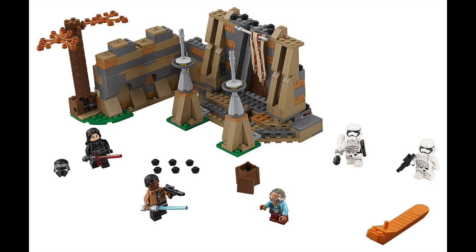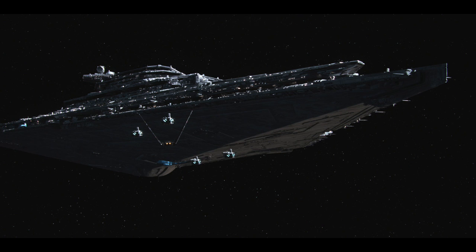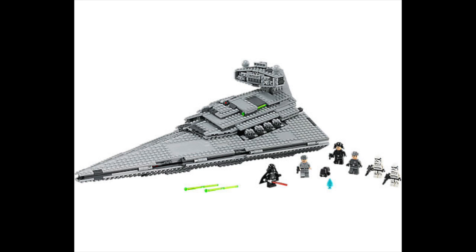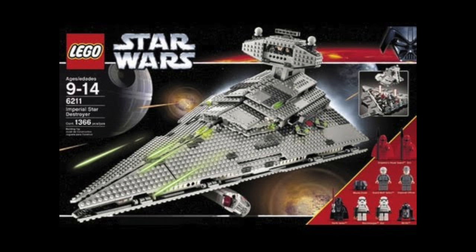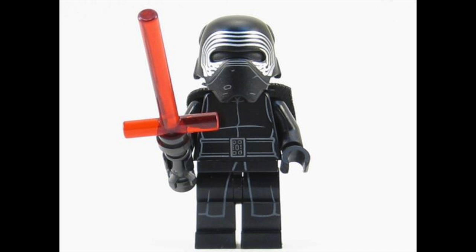So there's that. Another idea would be the Finalizer, Kylo Ren's Star Destroyer, pretty much. I'm really surprised they didn't do it already, but it'd be about 120 bucks, pretty much the same as any other Star Destroyer you've seen, but just modified to be his. Have the little bottom thing be a little bit sleeker. It doesn't necessarily have to be too much bigger, but a little bit, since in universe it is bigger than the previous models. It'd include pretty much everyone. It'd be a really good set.